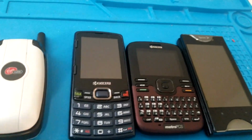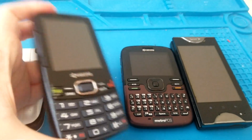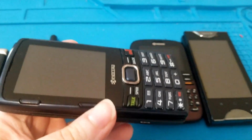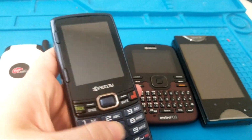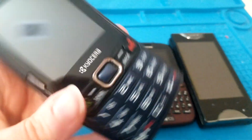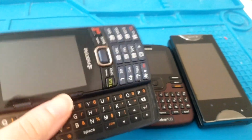So, moving right along. Up next is the Kyocera Verve. I believe this one was on Metro PCS. We have up front our main keypad there, and it is also a landscape slider. Nice QWERTY keyboard. I'm sure typing a message on this is comfortable.